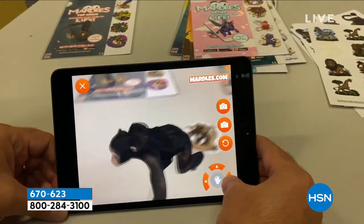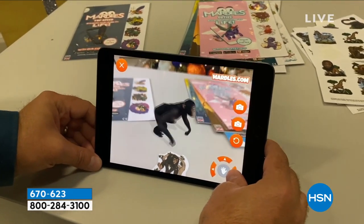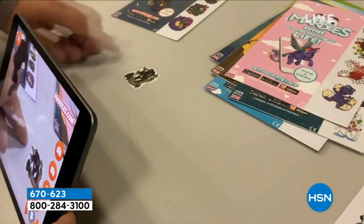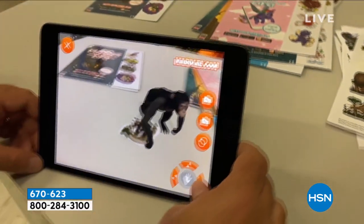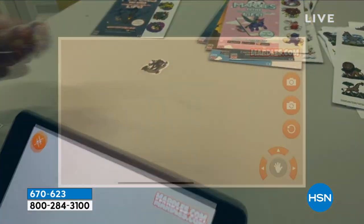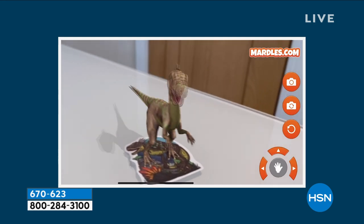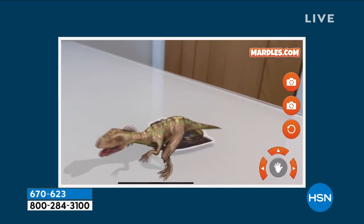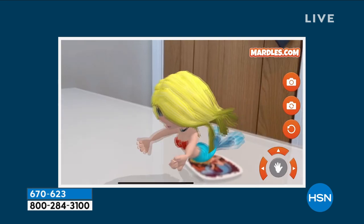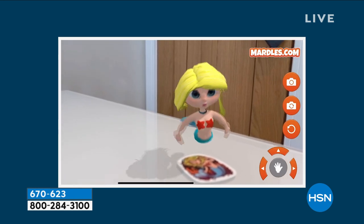If I wave my hand, it looks like it's really there, and I can make the character move around my desk. Now, this is just one of the 120 stickers you are going to get. Let me show you another one. That's the Cheeky Monkey character. It looks like a normal sticker, but when you hold the app over it, it magically comes alive. This is using augmented reality. Now, this is the dinosaur character, the raptor. You're gonna get T-Rexes, pterodactyls, a whole set of dinosaurs in the prehistoric pack. But there's no decision or choice to make. Every single character you see right now is included in this collection.